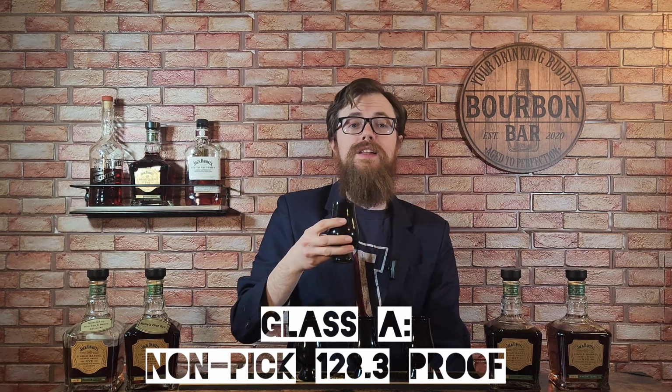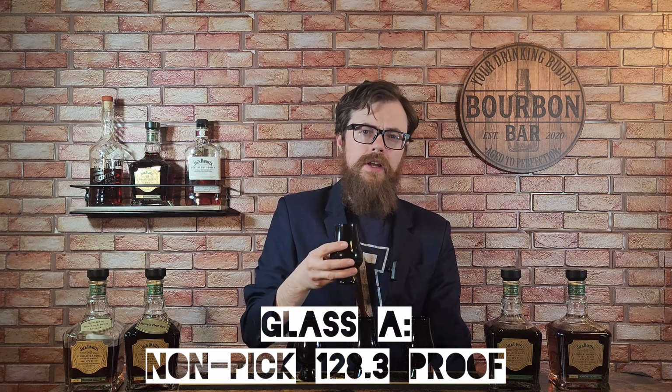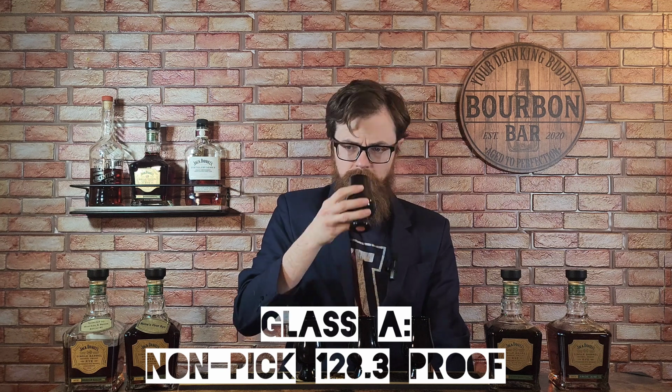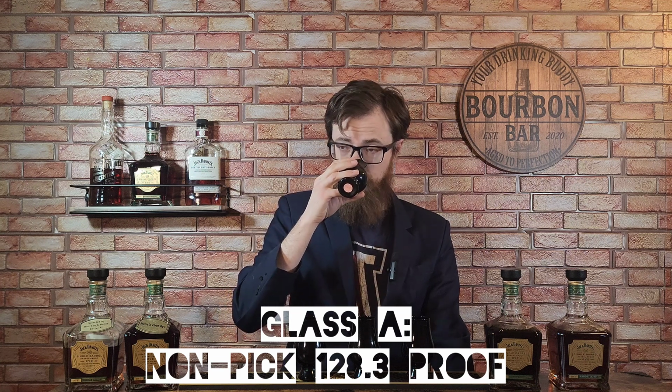Not sure if you could even read that, if it was right side up, upside down, who knows? Nose here is buttery. Little bit rye spicy, not too much. Little subtle oak. And cherry. Cherry is definitely here.